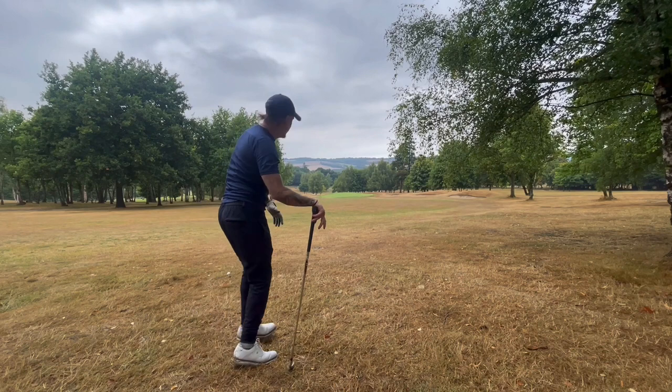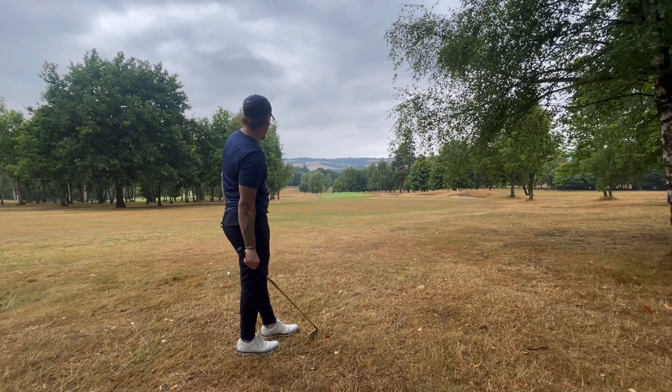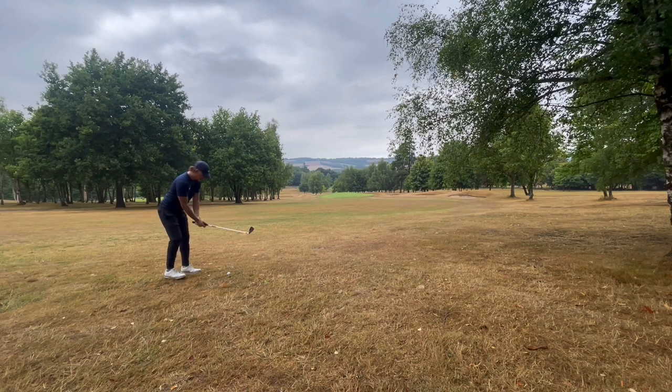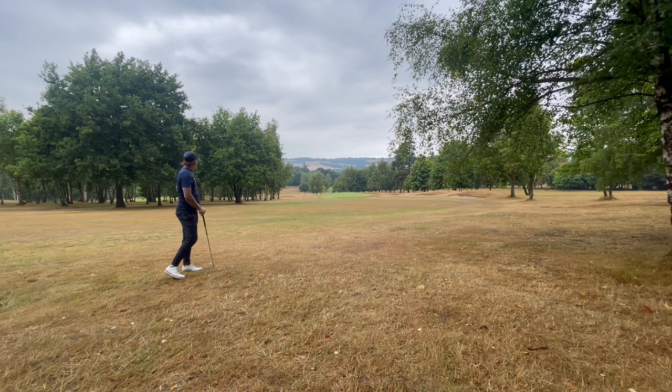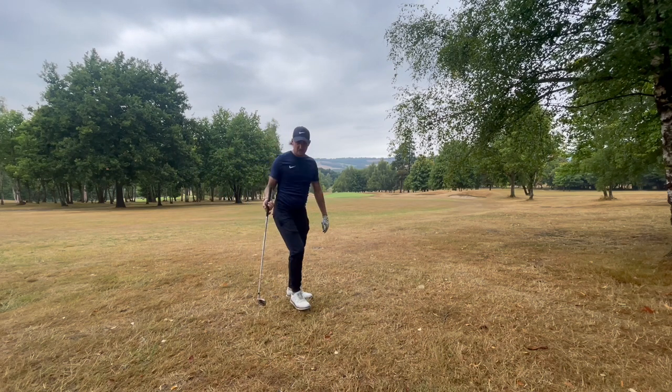So we've got 150 from here. I'm gonna use an 8-iron. I might be wrong, it's downhill, it might run, but the greens are really slow, so, well, some of them are. So I'm going to hit an 8, soft 8, and let's see how we get on. Too far there, and I think I was on a downhill slope, so I've just kind of hooked it. Nice flight, probably right distance, but it's just gone left.